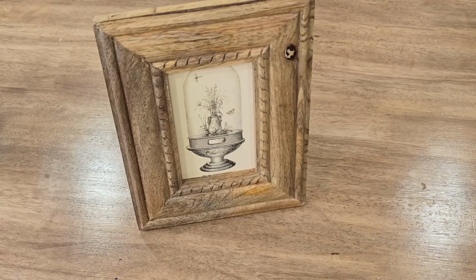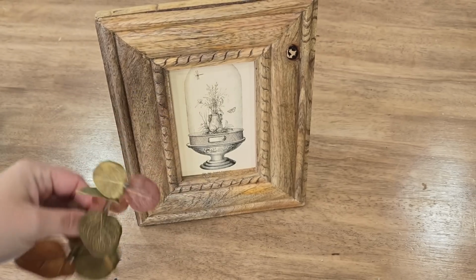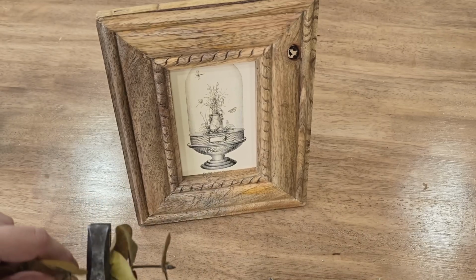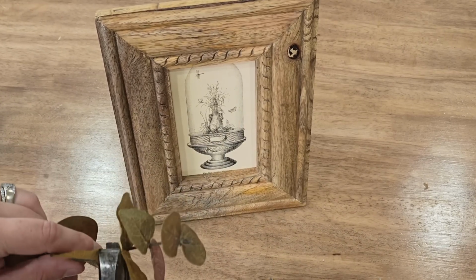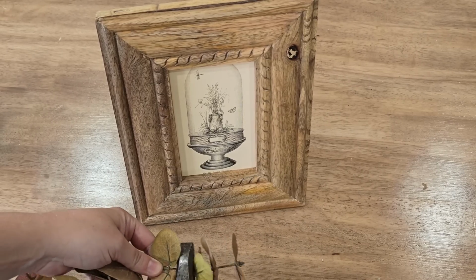I feel like the colors really come together. But I want to use some scrap greenery that I got from the Goodwill bins to give it an even more of a fall look than what it has right now. Because right now it's just neutral. You could use it all year long. But when I add this greenery to the top, it's just going to add a little bit of a fall touch to it.